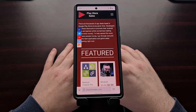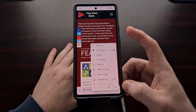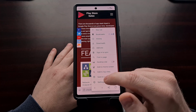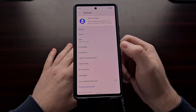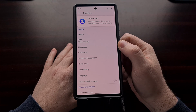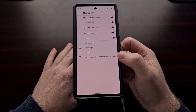So for Android devices, the biggest change in this update comes with a redesigned settings page, which you can find by tapping the three-dot menu in the address bar and then selecting the settings option. Now specifically, the company has added a new homepage section to the settings menu, and this is a place the company will be putting all of the options that relate to the new homepage feature the company introduced in a previous update.